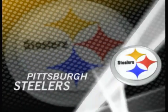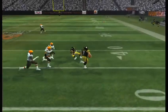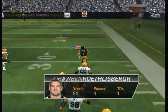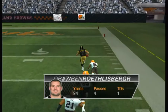I'll tell you what, you have to see this one again. I mean, this is just an incredible run here by the quarterback to not only get away from the rush, but to outrun everyone else to the end zone for the score. Heck of a play.